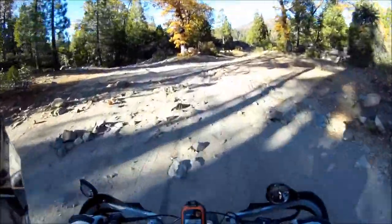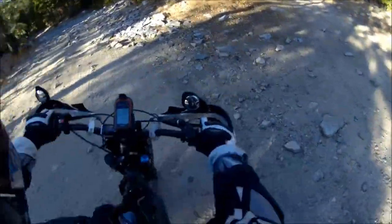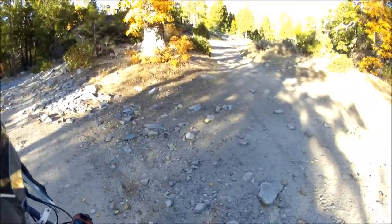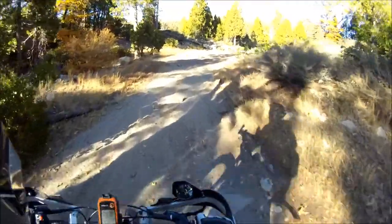Okay, it's flattening out. I think we go. Actually, not sure. I'm not really sure where that goes. I want to go check it out. I think it's a campsite. Let's check it out. Yeah, it's a campsite.